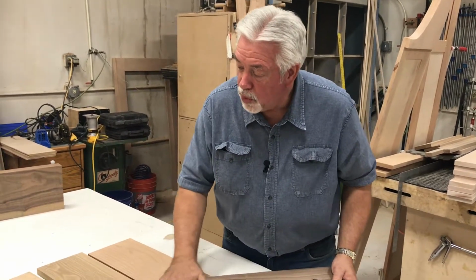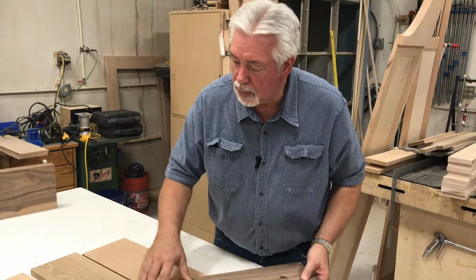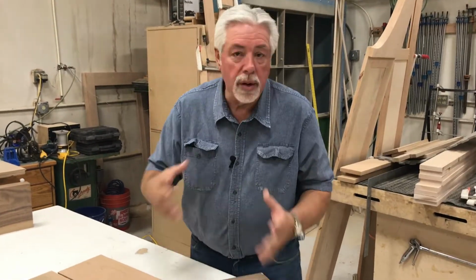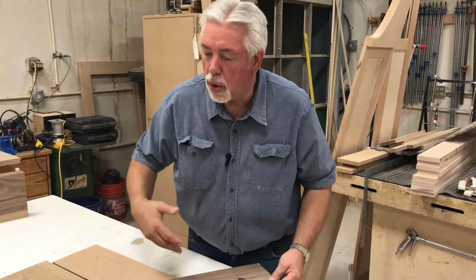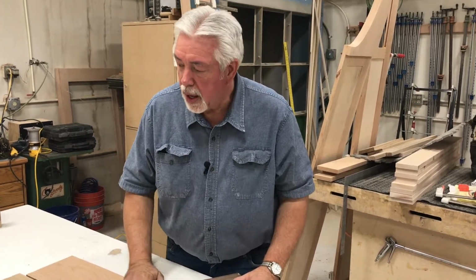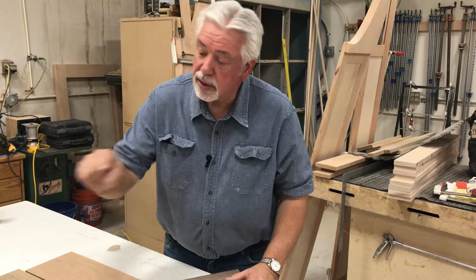Okay, the next thing we're going to talk about when we talk about wood: when you go to the lumber yard, they're going to ask you what kind of wood you want. We talked about what kind of wood you want and what you're going to use it for, but there are other classifications that you need to be aware of while you're at the lumber yard. One of them is thickness.